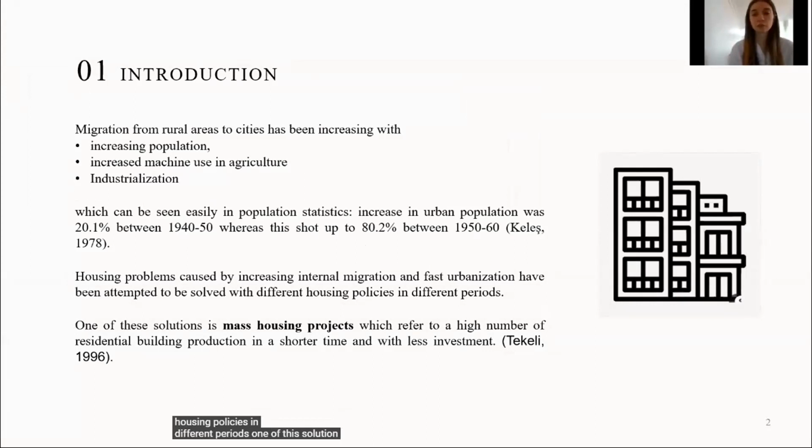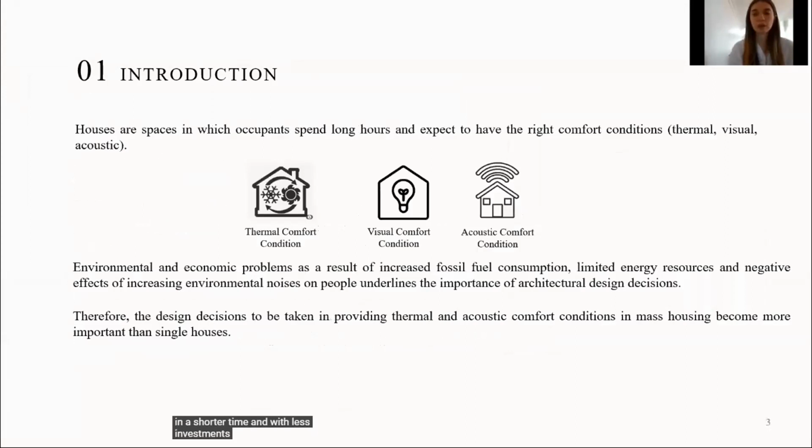One of these solutions is mass housing projects, which refer to a high number of residential buildings produced in a shorter time and with less investment. Houses are spaces in which occupants spend long hours and expect to have the right comfort conditions: thermal, visual, and acoustic.